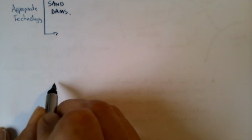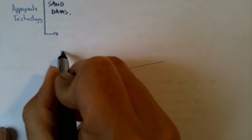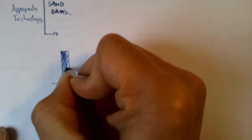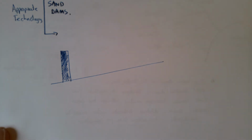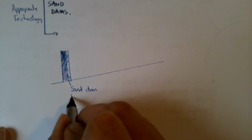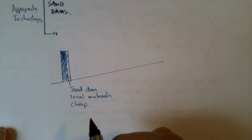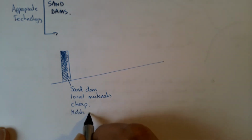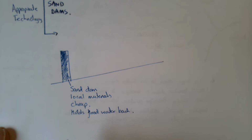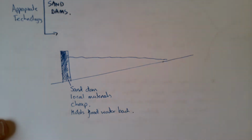First of all, on a slope, a dam will be built, constructed out of sand blocks. So sand mixed with either mud and stones, maybe a little bit of cement, but something or kind of materials that people can get hold of locally. So this is our sand dam, made from local materials. It is cheap and it holds the water, or holds flood water in the rainy season back. So this creates a small reservoir behind the dam.